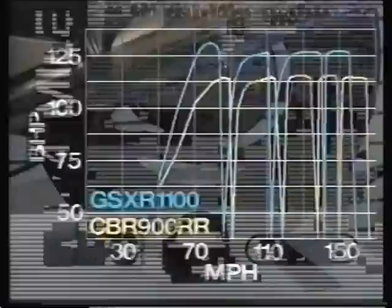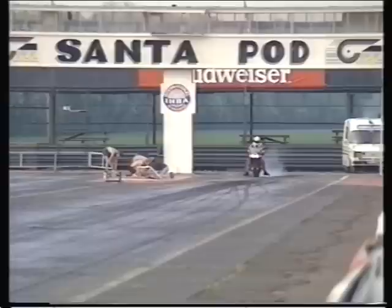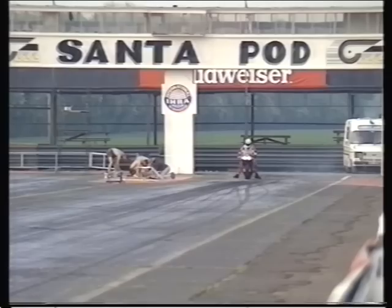Now we check just how all that power can be applied in a straight line. The combination is Steve Burns, Steve Sykes, and a warm and sunny Santa Pod drag strip in Bedfordshire. Despite the odd painter wandering around in the background preparing the trackside for the next big race, we had the full and official timing facilities at our disposal.